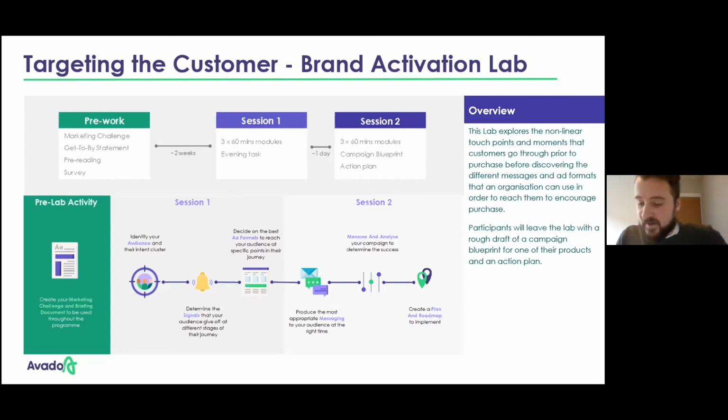Then it looks at the signals that customers give before purchase. Each customer will tend to have a journey, and it looks at what moments, what signals they give off before purchase, and what patterns to look out for. The final part of the first half day is looking at ad formats, how to target them, what formats to use, and at what points of the journey you need to deliver that relevant message.